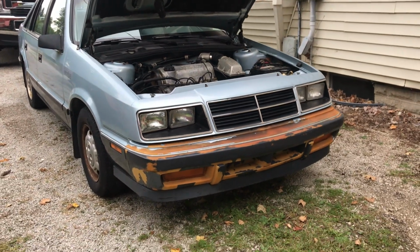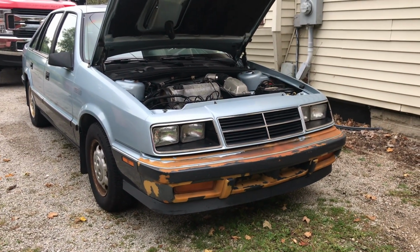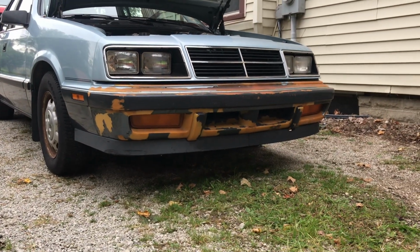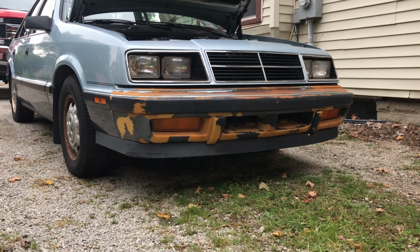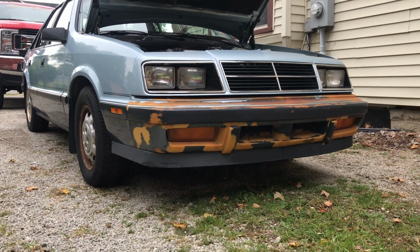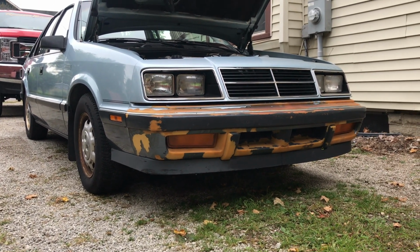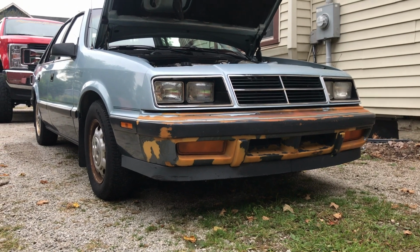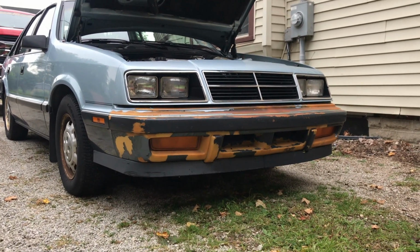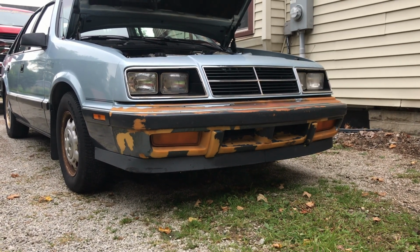One of my favorite parts of the car is actually the front end. The grille and the headlights are fairly aggressive looking, with the little front air dam, the little air splitter on the front. This is, I believe, an ES only. The ES and the later Shelbys had side skirts as well. But I do believe that the non-turbo Lancer didn't have the chin spoiler like that.